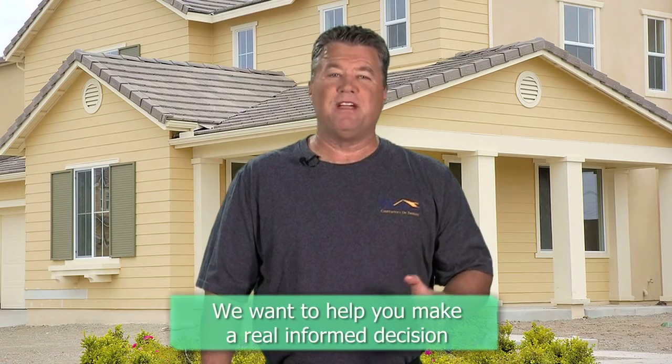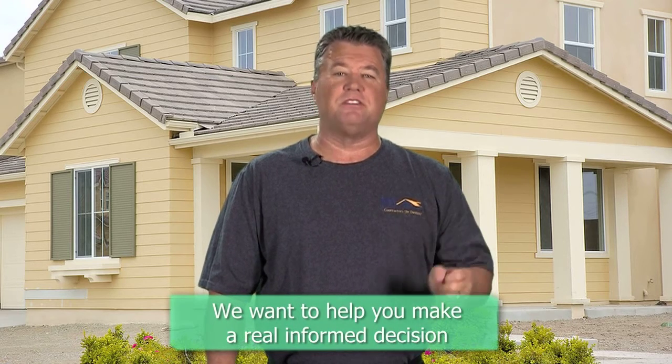As a contractor, I know when I've got a set of plans, I'm going to do you a great job. And we want to help you make a real informed, smart decision on whether you need a designer or an architect or an engineer. For most of the projects that we've done over the years, start with a designer, please. They'll come out and give you a consultation. Usually there's no charge for that. And they'll assess what your plans are, what your vision is of your dream house.